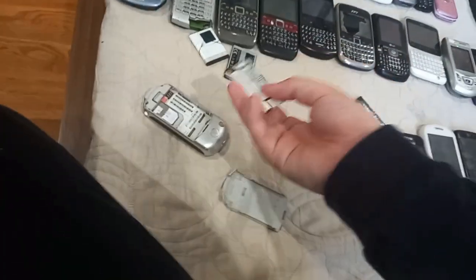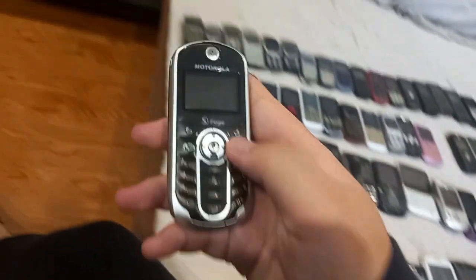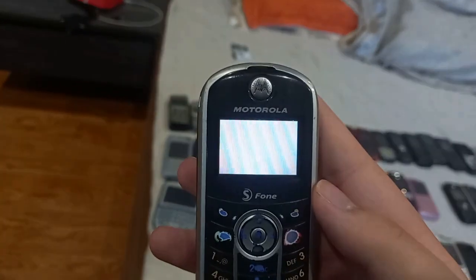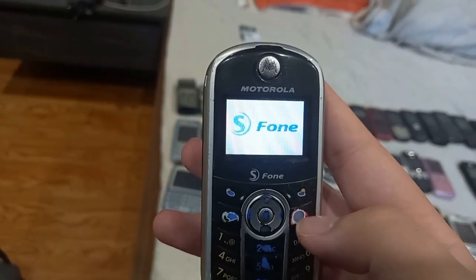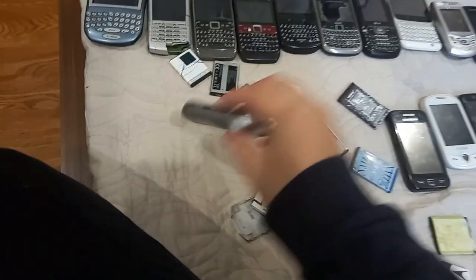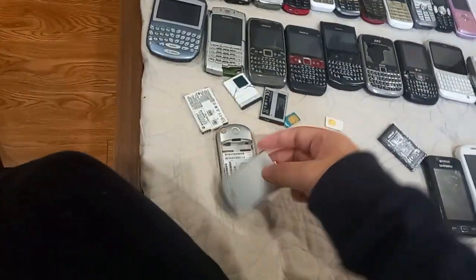And this is the battery that came with it. I had to put it aside because it would make a kind of annoying sound when the battery is low. And when it turned on, it would just be beeping, beeping, stuff like that. So it's kind of annoying. Okay, so there's that one. I will put this battery aside.